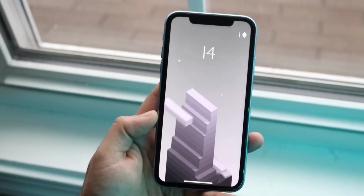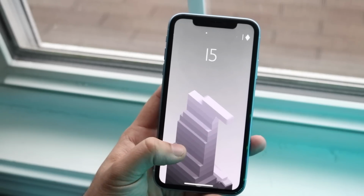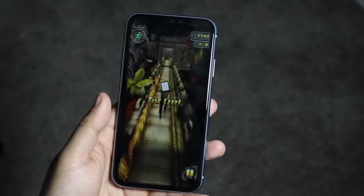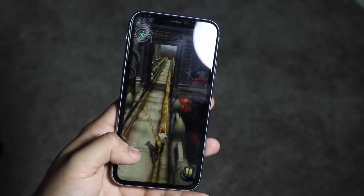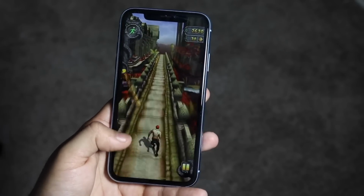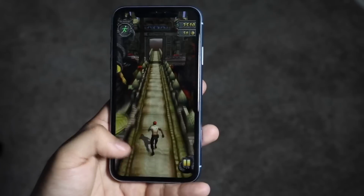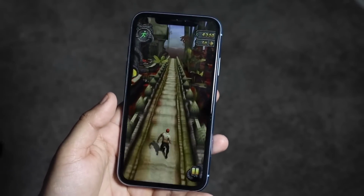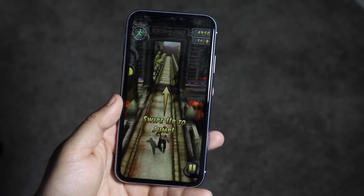It doesn't feel any slower or faster than my iPhone 11 Pro, so it feels very, very good. What I will say, though, and this is the plus point for the iPhone XR, is that when I was comparing my iPhone XR versus my iPhone 11 and 11 Pro in my speed test, I saw that the RAM management, with the 3 gigabytes of RAM that the iPhone XR has versus the 4 gigabytes of RAM that the iPhone 11 and 11 Pro have, was better on the XR. I just found this out a month or two ago.